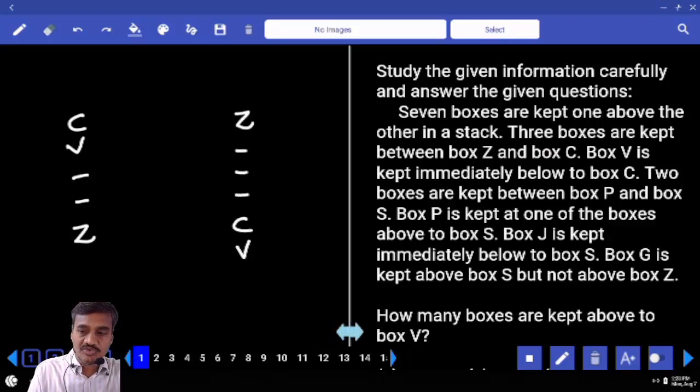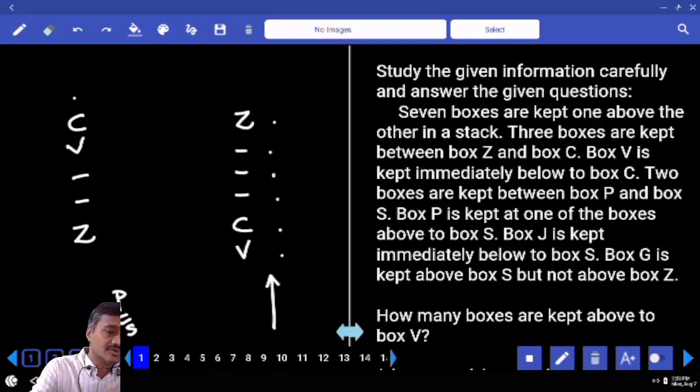And next one, 2 boxes are between P and S. In between P and S, how many boxes are there? There are exactly 2. And P is above S. As P is above S, 1, 2, 3, 4, 5, 6 are already there, isn't it? And we should have one more. And one more. Here there are 2 more vacant places, isn't it? Hence, now let us start with this one.